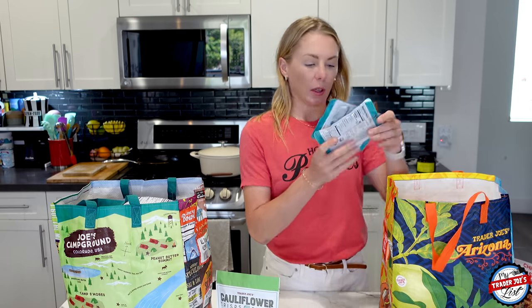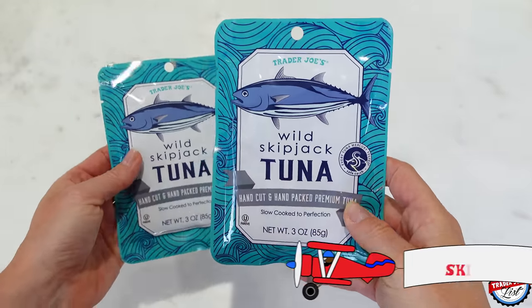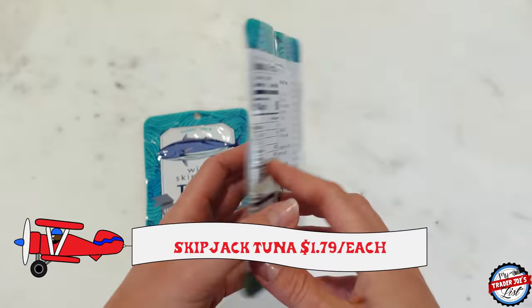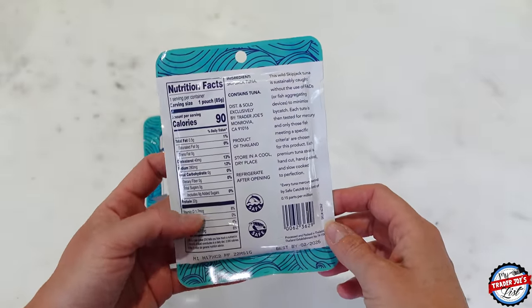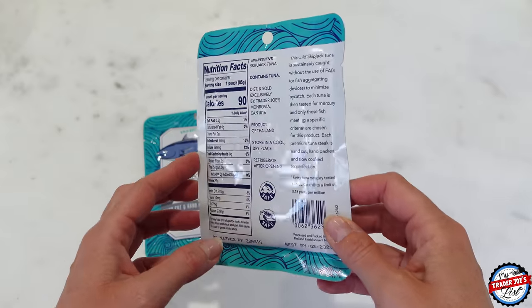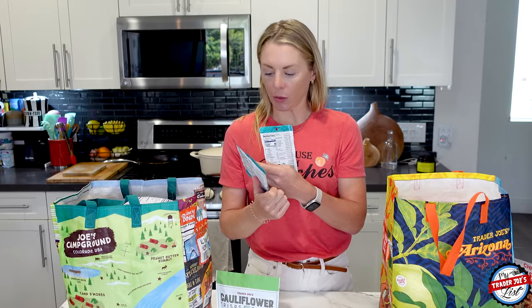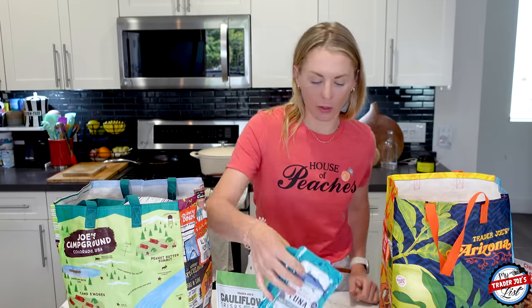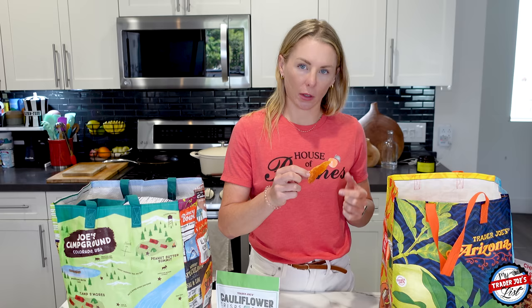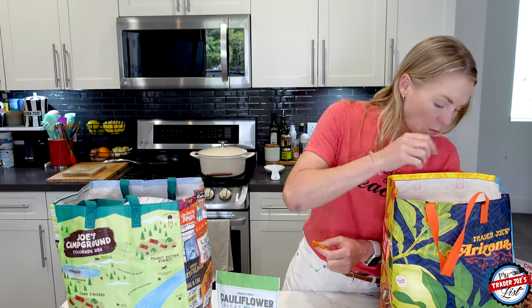So good, so good. I picked up 2 tuna. These are the Wild Skipjack tuna packets. I love these because they're just the right size. A can of tuna for me is just way too much tuna. And these have 90 calories, 22 grams of protein. It says every tuna mercury tested, safe catch. Tuna does have high mercury, so if you are eating a lot of tuna, kind of keep that in mind, because you don't want mercury building up in your system. You do want chips, though.